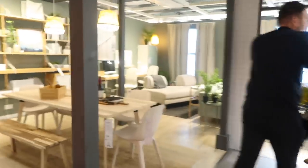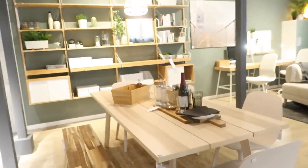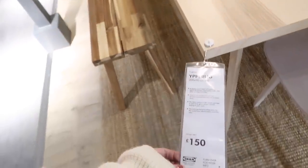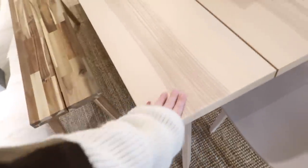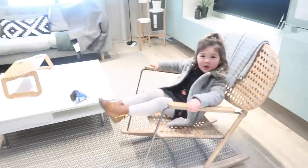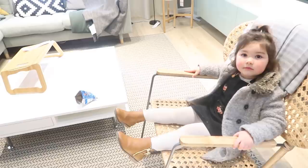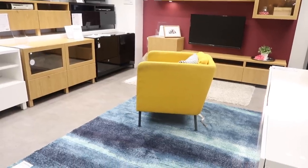You coming, crazy girl? That's a nice table. £150, that's really good, it's quite big. And then like a little bench and some chairs. And the last time we were in, you liked that as well. That wee chair, you really liked that the last time we were in. Right, let's go. Wish I was brave enough to go for a bold colour because that's actually so cool, that little chair.